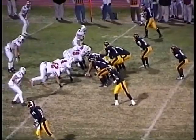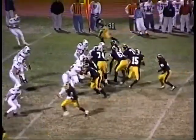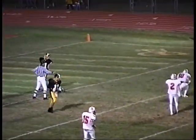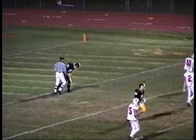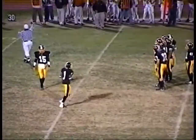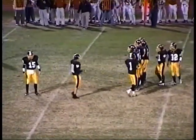Rizzo on the trap up the middle, 35 to the 30-yard line. It's going to be 2nd down and 4. Clock running, though, under a minute to go. And Bettendorf's going to go with their hurry-up offense. At the line, no huddle, 2nd down and 3, 45 seconds to play in the half. They lead 19-0. Assumption still moving around on defense.